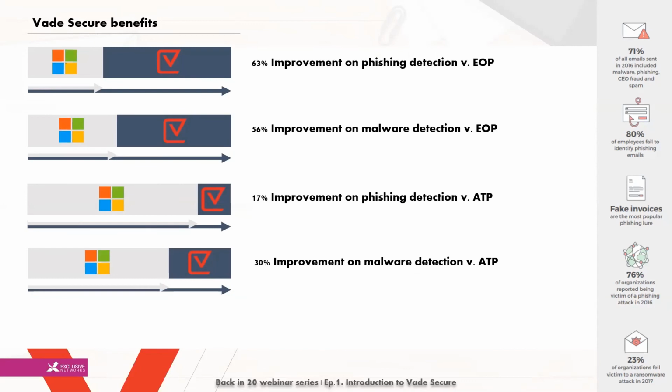This is how Vade Secure stacks up against Office 365, Exchange Online Protection, and Advanced Threat Protection. And these graphs are pretty self-explanatory. So on a scale from 1 to 100, Vade Secure is 63% better than EOP on phishing detection, 56% better on malware detection, and when compared against ATP, 17% better on phishing detection, 30% better on malware detection. So if the bad guy only has to get lucky one time, that's a lot of stuff that EOP and ATP are missing. So it's not really fair.